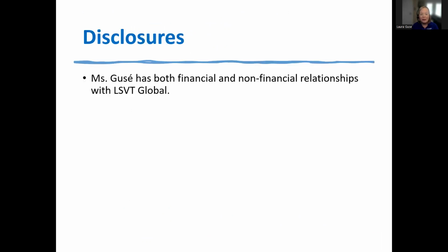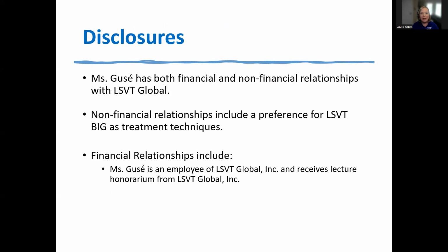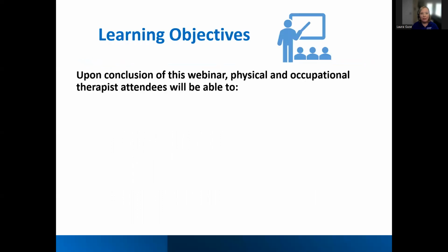A few disclosures before we get started. I have both financial and non-financial relationships with LSVT Global, including a preference for the LSVT BIG treatment techniques, and I'm an employee of LSVT Global and receive lecture honorarium.